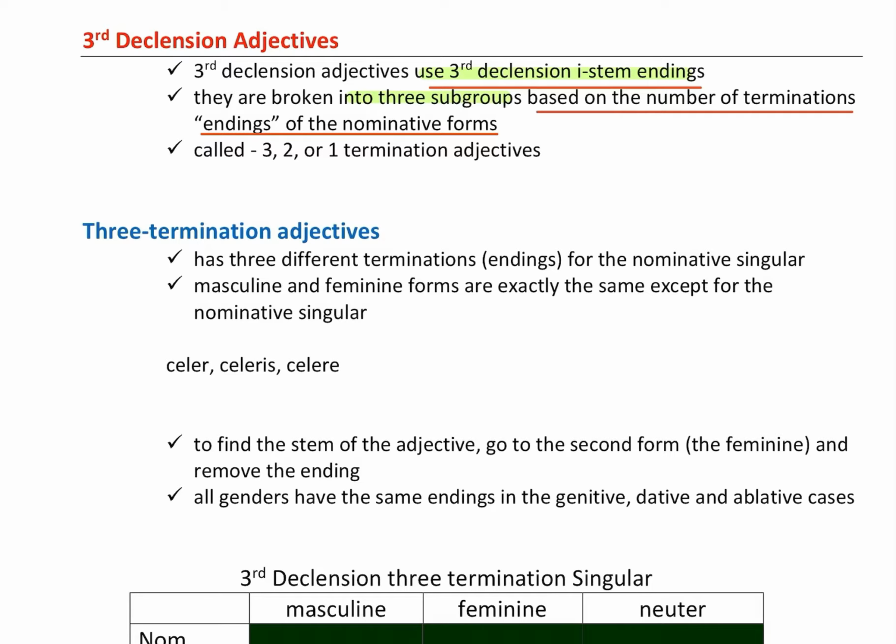The only thing that differs between these third declension adjectives is their nominative singular. And that's why they're called 3, 2, or 1 termination adjectives. Termination just means ending. All that means is if they're three termination adjectives, they have three different nominative endings based on their gender. Two termination adjectives means that there's only two different nominative singular possible endings, and one termination means that all three genders have the same nominative singular form.